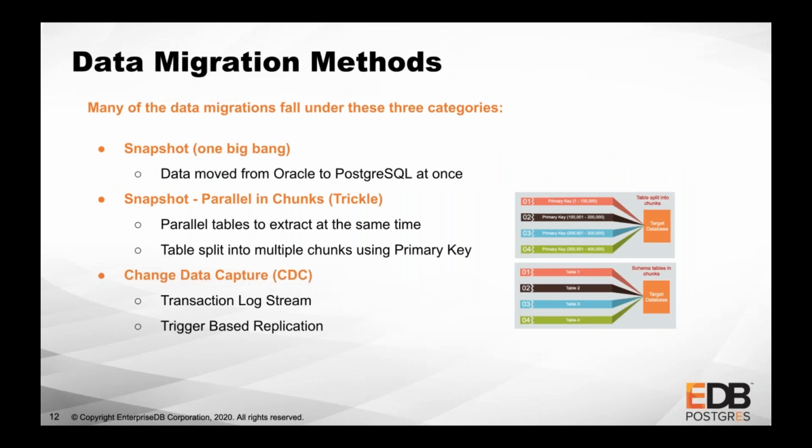Now, in data migration, there are different methods. We categorize this in 3 methods, whatever you call them. Like if you are extracting by simple SQL statements, or extracting SQL into a small file and then applying onto the target, there will be 3 methods. First method is called a snapshot, second is a snapshot in parallel in chunks, and third is CDC, change data capture. We'll go one by one.